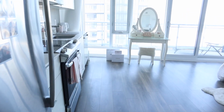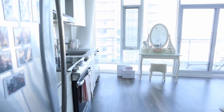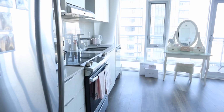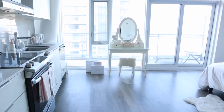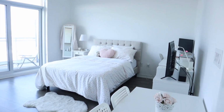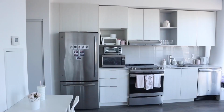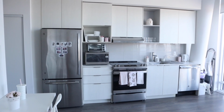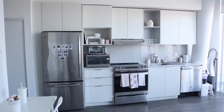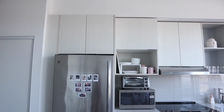So here is the main space. As I mentioned in the intro, I do live in a studio apartment, so it's all just one big room. So as you can see, there is my kitchen right there, and spanning across, you can see it leads into my bedroom and office. So yeah, one big space. So the first thing you see here is my kitchen. The cabinets are a beautiful white color with silver handles, and they close with a soft closure, like a slow closure, which is nice. The top shelf there is really high.